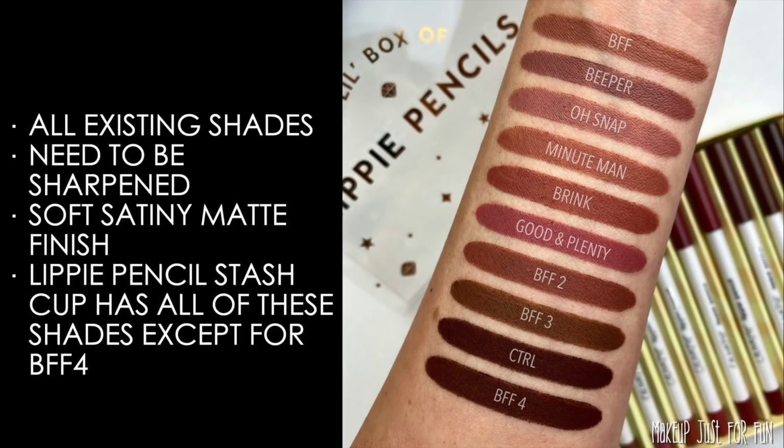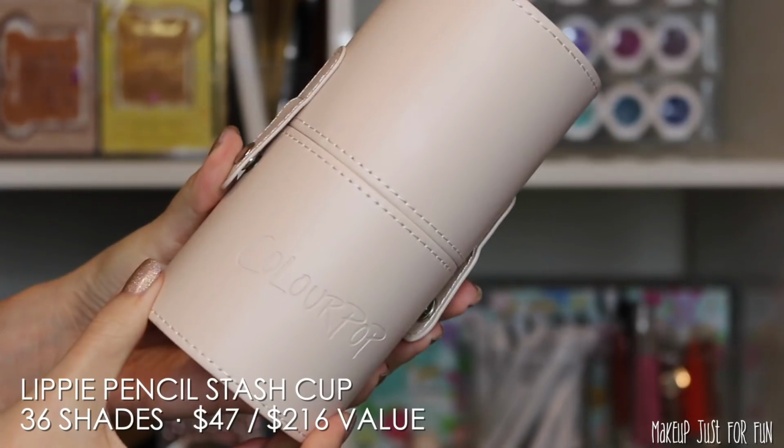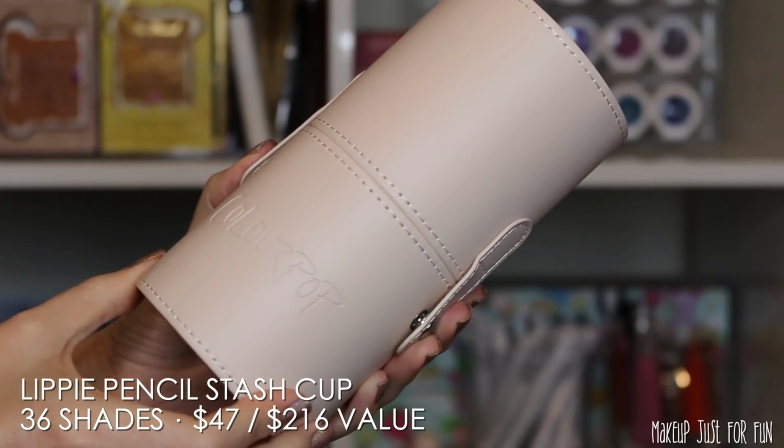There is another Lippie pencil set that we're going to look at next, and that one has all of these shades in it except for the BFF4 shade. So if you're looking at purchasing both of those, just keep that in mind. There is a whole lot of overlap between this and the Lippie pencil stash cup.